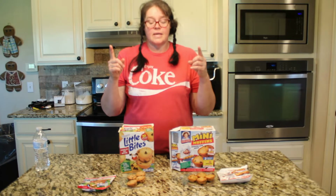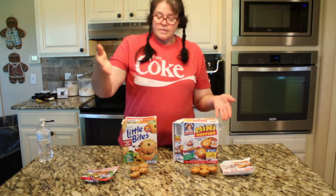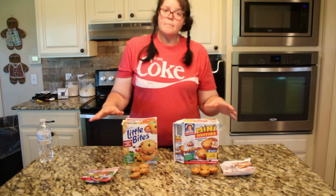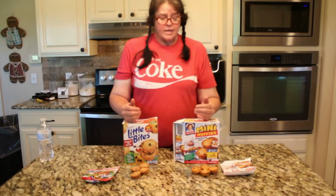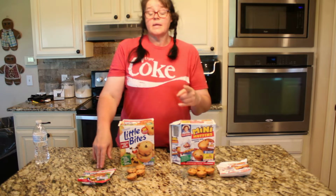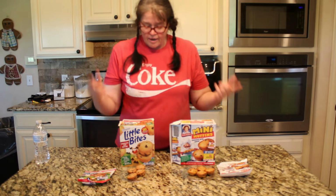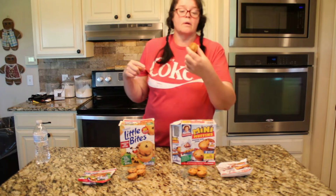Now it's time for the taste test. Which one will it be? Remember, this box from Entenmann's is almost a whole $1 higher than Little Debbie's for the exact same amount of muffins. And the only thing I've seen that's better in Entenmann's so far is that it has more chocolate chips, it looks like. So how does it compare in taste? Let's find out. Let's try Little Debbie's first, because they're cheaper.